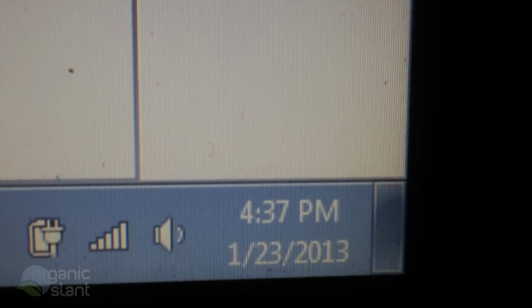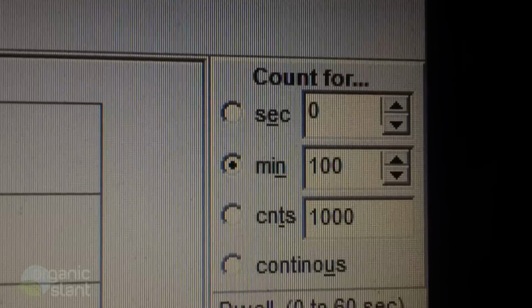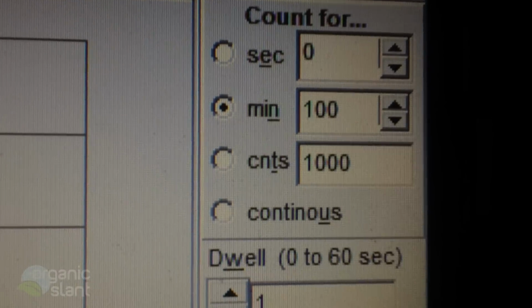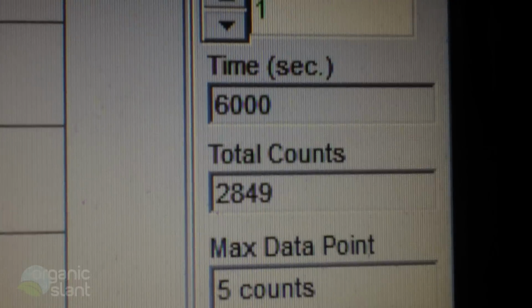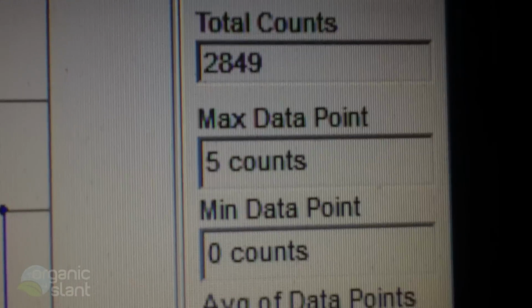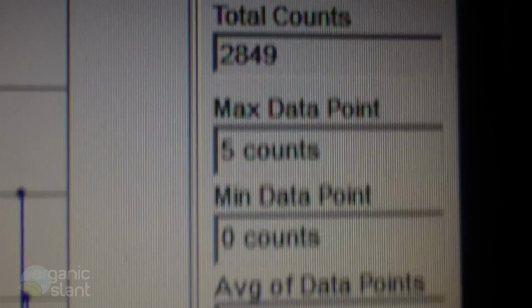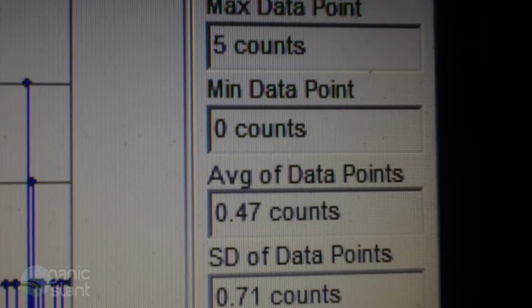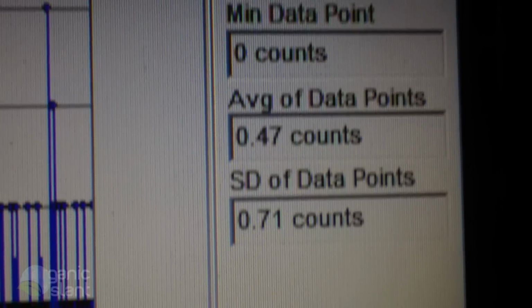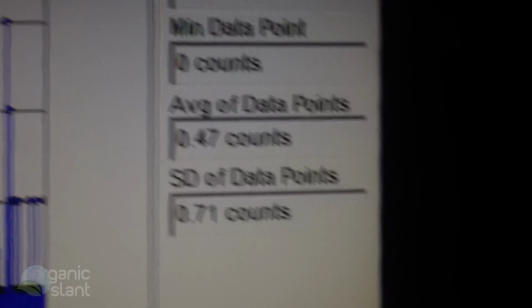January 23rd, 2013, and this is the background reading for the Sun-Maid raisins in the foil pouch. And it's the 100 minute test, which equals 6,000 seconds. And I get a count of 2,849. 5 count is the max data point, 0 is the minimum, and the average data point was 0.47.